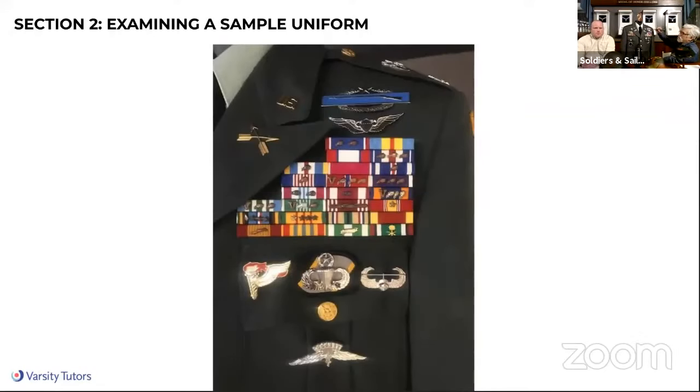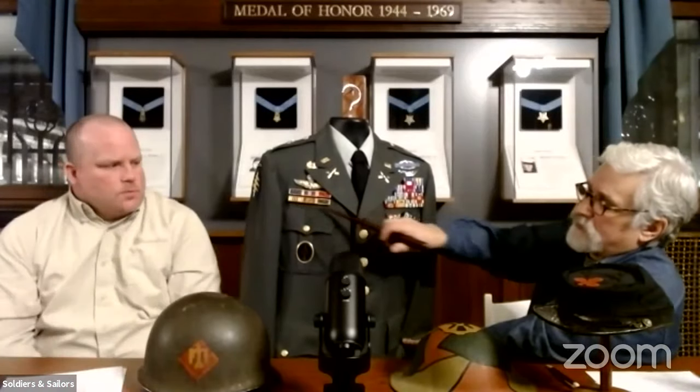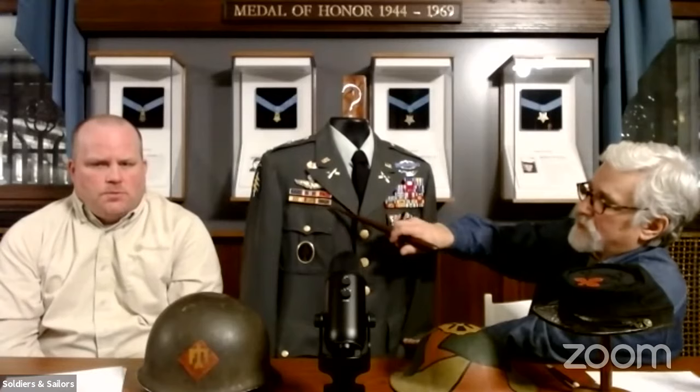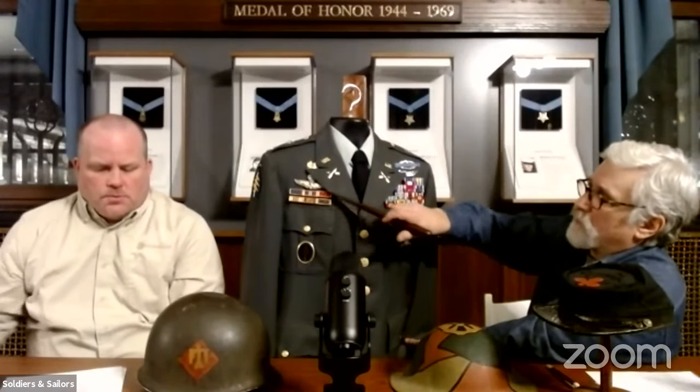On an officer's uniform, you'll see the US insignias are cut out, and the enlisted ones are a circle like a button. And these crossed arrows are for special forces. This side, these are unit citations. Each one is in a little frame. And again, they might be multiple awards.